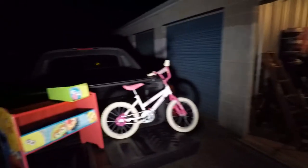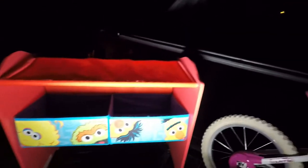All right, so we're back at the storage unit. We're gonna unload what we got tonight. We just got these two items and these two down here on the ground. We got this Sesame Street bin. It's really cute. And it's missing one bin. There's two of these things, but only one bin, one of the green bins. So it's missing a bin, but still it's kind of cool.